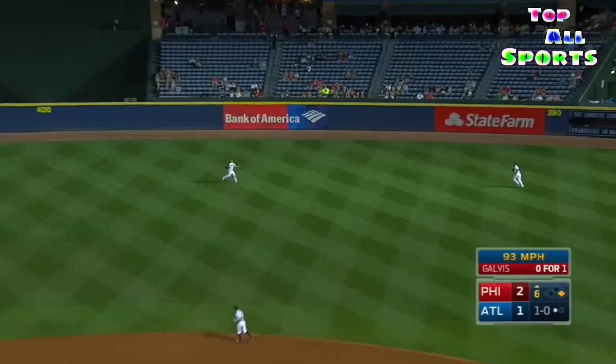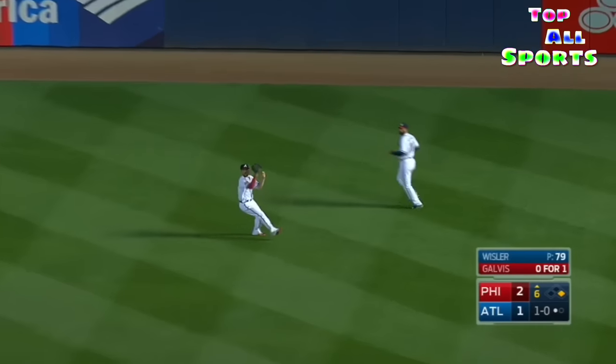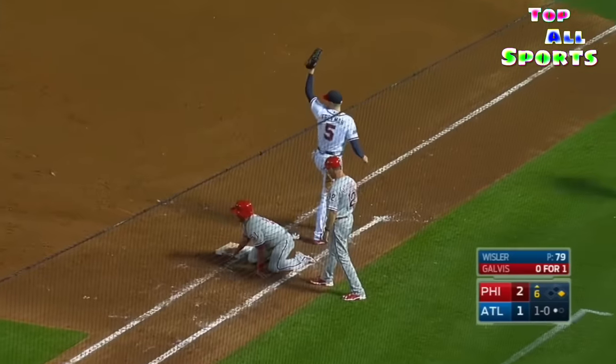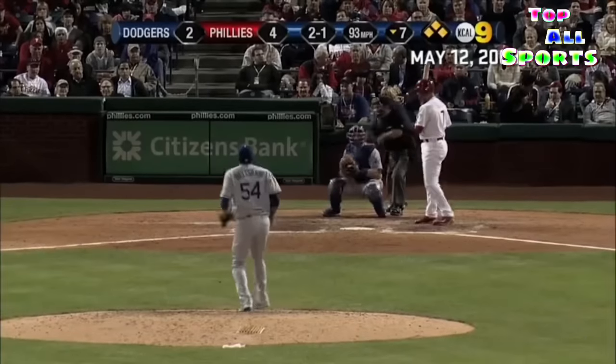In the air to center. Inciarte, he's got it. He tries to deke the runner. The throw is going to beat it. Discipline and not swinging at bad balls.